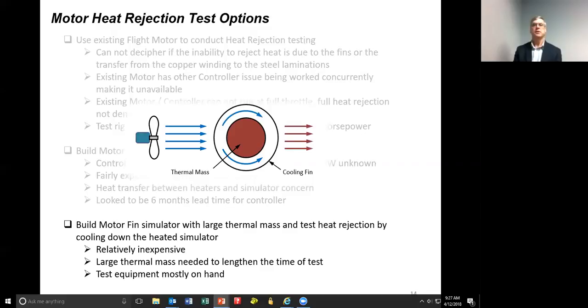So then where I went was a different motor simulator. This simulator was to build a large thermal mass in the center of the motor that was represented by the windings and the magnet rotor and all that. It just needed to be a thermal mass. I could do that with just a chunk of steel that I could heat up. And then once I heated it up, I could put it in my test rig and do a transient test to cool it off and measure the heat rejection across different temperature ranges to calibrate my models, my analytical models. So this was a fairly simple thing to do, and I set forth to do that.